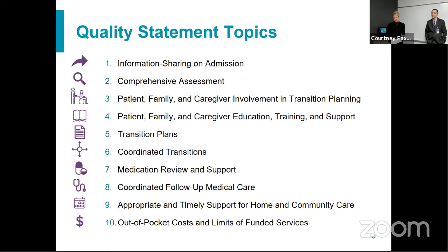So here we are, the unveiling of the 10 statements. Again, we cannot speak enough about the engagement level and the evidence that we looked at, and the engagement of people to get to these 10 quality statements. I'm going to go over the first 5, and my partner in crime, co-chair, will go over the last 5. The first 5 are really around knowing the person, who they are, then the assessment, then how we involve patients and caregivers, how we educate them to make sure they know where to go and what to look for, and then the transition plan. I'll go over each of those 5 briefly.